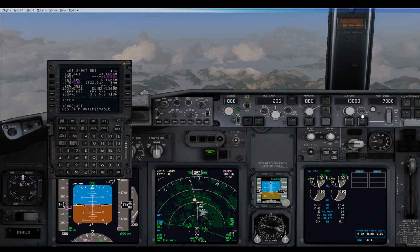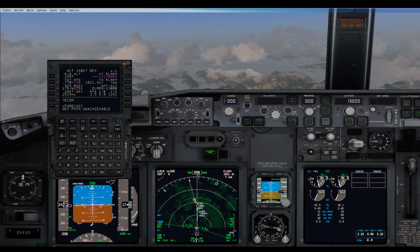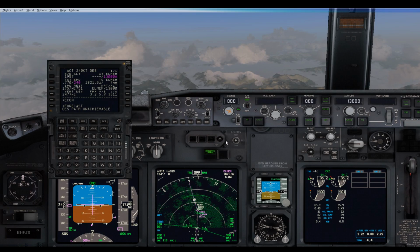North Trans 8 Golf Juliet, you are cleared on the RNAV Zulu approach runway 08, report on final approach track. Cleared on the RNAV 08 and we'll report on final, North Trans 8 Golf Juliet.